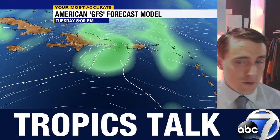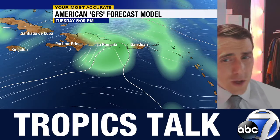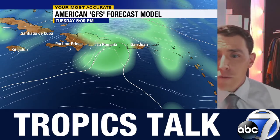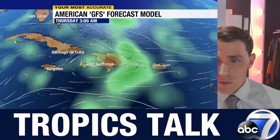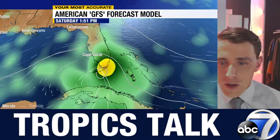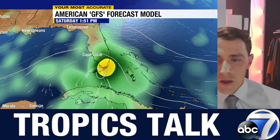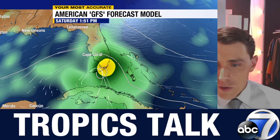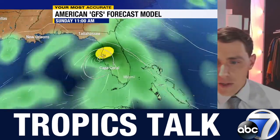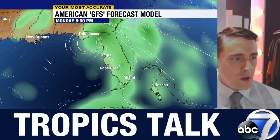So this is what it shows, and it breaks this thing down entirely. In fact, I think maybe a little too weak. It actually has it already broken down before it even reaches Hispaniola today. Keeps it as an open wave, moving it across Cuba, tries to wrap itself back up going into Saturday evening, but still, I don't even see a closed circulation on the winds at that point in time. Now maybe back to tropical storm, and then it noses this into the Panhandle.